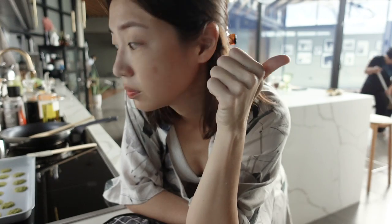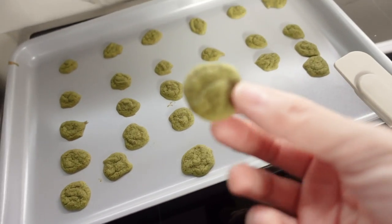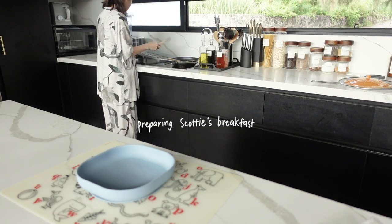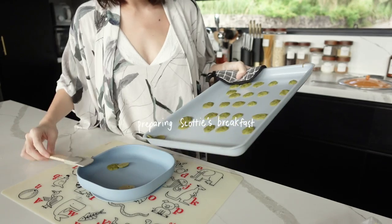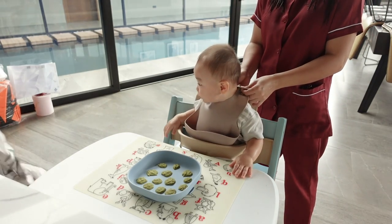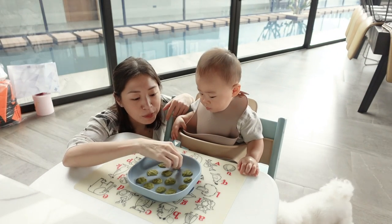Really good. I feel like because we used coconut oil, it made such a big difference. It's really good. If you're a mom, try this at home. Try it. It's so yummy.